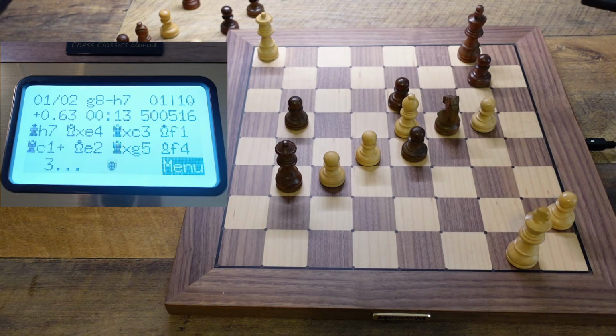So with that said, that's just what I wanted to show you, is how to do the position setup, how to analyze your position. And coming soon, I'm going to go back and do some videos on Chessnut Air and my Millennium 1 here.